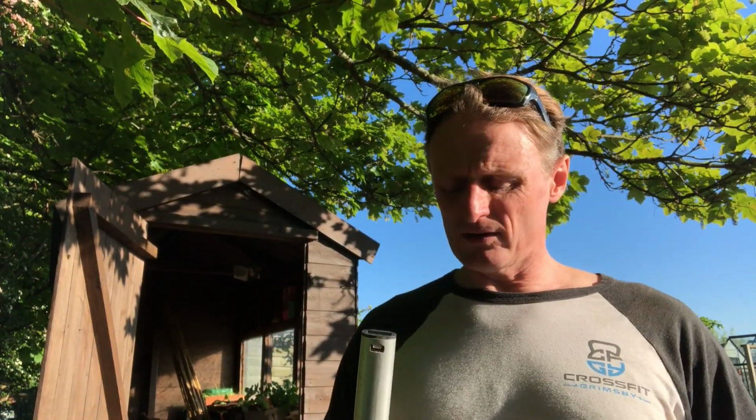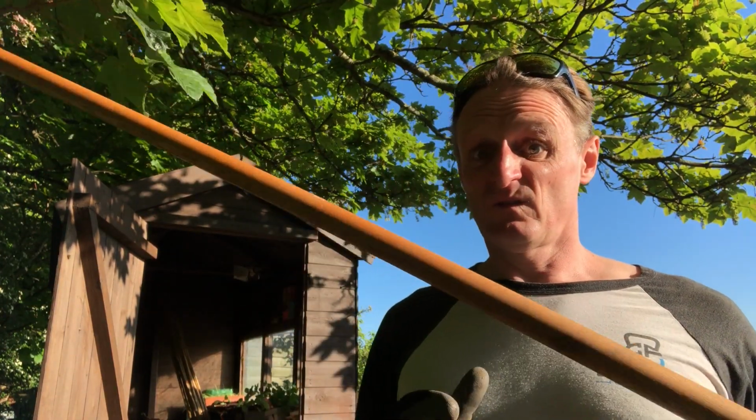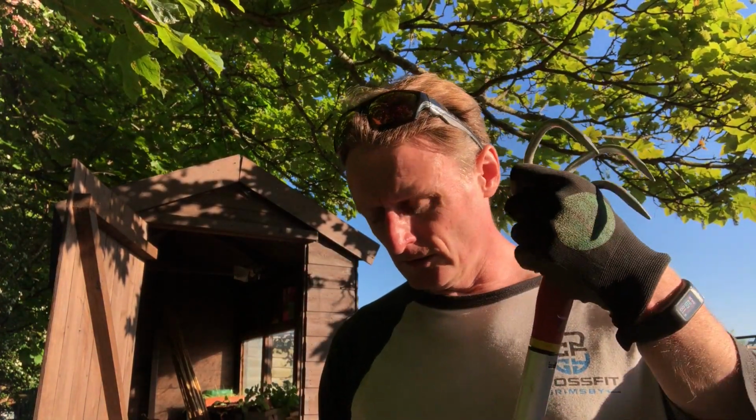and then you can swap out other tools, which is really handy, isn't it? So you don't need to have loads of these all over the place. You can just buy the ends for it. So yeah, good recommendation that. Probably going to get quite a lot of use out of it.